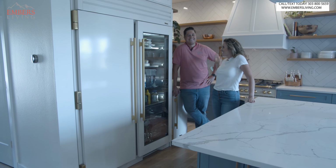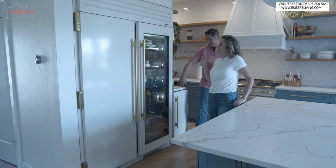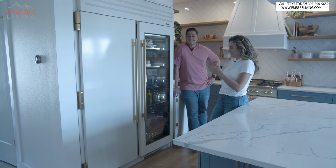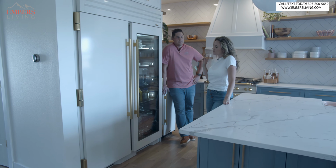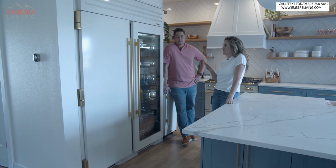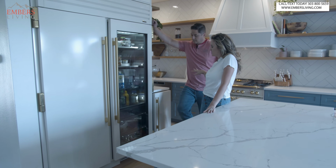Whatever. You asked me what I liked about it. Obviously, looks are one of the most important things. It's huge. I like the big side-by-side part of it. So I really like the glass door. It makes it super unique, really cool, kind of got like an industrial type of feel to it.